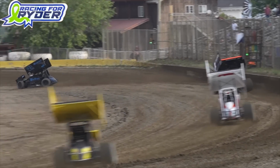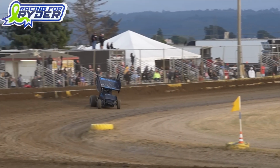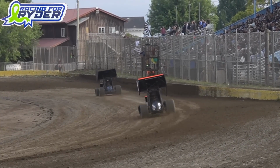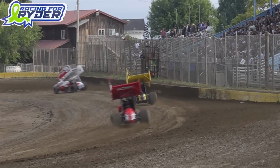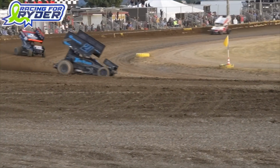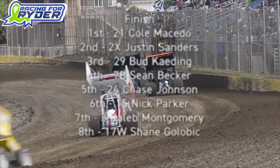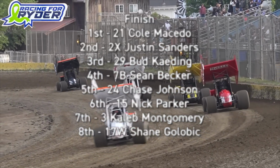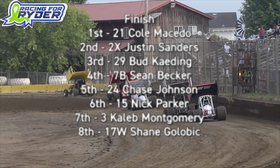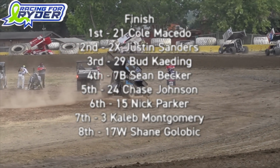White flag in the Beacon Wealth Strategies dash for the 21 of Cole Macedo. The driver from Lemoore, California, will be on the pole for the 14th annual HK. The dash at the Howard Kaeding Classic in Watsonville to Cole Macedo. 2X Justin Sanders, second, 29 Bud Kaeding, third, 7 of Sean the Shark Becker, 24 Chase Johnson. Well, he fends off a trio of drivers who have won this race and puts himself in a great position to be on the pole. Your winner of the Beacon Wealth Strategies Dash is Cole Macedo.